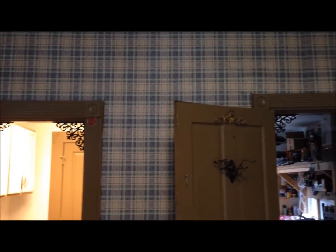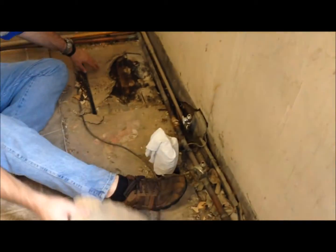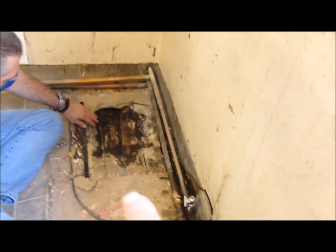So tomorrow they're gonna take the plaster off this wall and this wall and this wall. But they finished the hard part. This was the hard part, so they finished that today. Kevin's pulling up this linoleum. This is where the sink was, the counter, and that is wood under there. So I'm thinking that this whole kitchen floor is that wood.